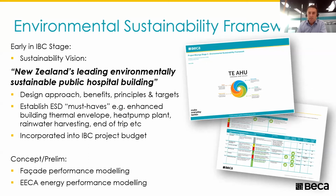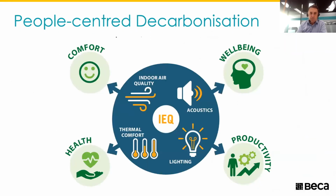Early on in the IBC stage, TDHB established an overall vision for the new East Wing building to be New Zealand's leading sustainable public hospital building. Clear principles and targets were established, which led to clear must-haves to support those targets, and they were locked into the overall budget quite early. Then during early concept prelim, we refined the overall facade performance criteria to firm up the overall cost, and we used eco-funded energy modelling to optimise more on the HVAC system side of things and controls.